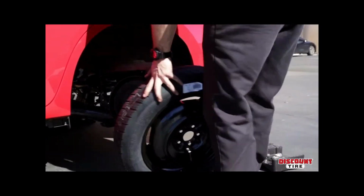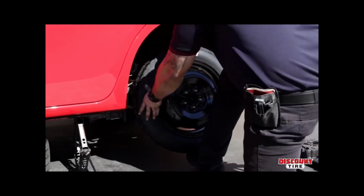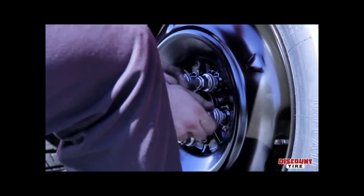The valve stem on the spare tire should be facing out. Then align it with the wheel studs and push it into the assembly. Tighten one lug nut by hand. Follow the same star pattern used to remove the lug nuts.